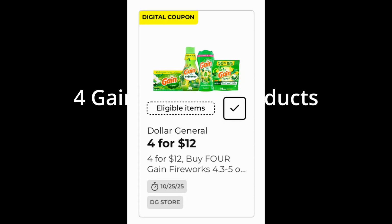So for this next deal, you want to pick up 4 of the Gain laundry care items that are normally priced at $4.50. We have a store coupon this week, so when you clip that, you can pick up 4 of those items, and then that coupon's going to make them 4 for $12.